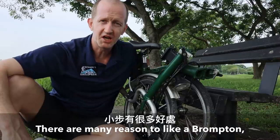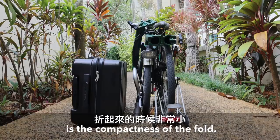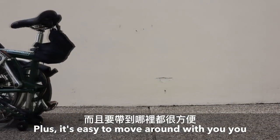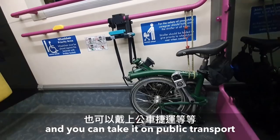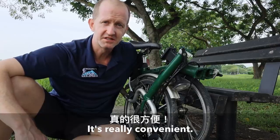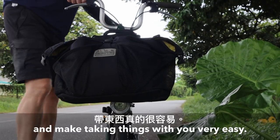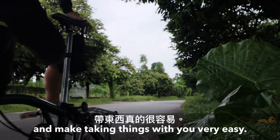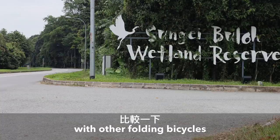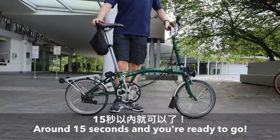There are many reasons to like a Brompton, but for me, the main reason is the compactness of the fold. Plus, it's easy to move around with you thanks to the small wheels, and you can take it on public transport with no problem whatsoever. It's really convenient. Plus, you've got the accessories like the bags, which are really good quality and make taking things with you very easy. But the main thing about the Brompton compared to other folding bicycles is the speed with which you can fold it. Around 15 seconds and you're ready to go.